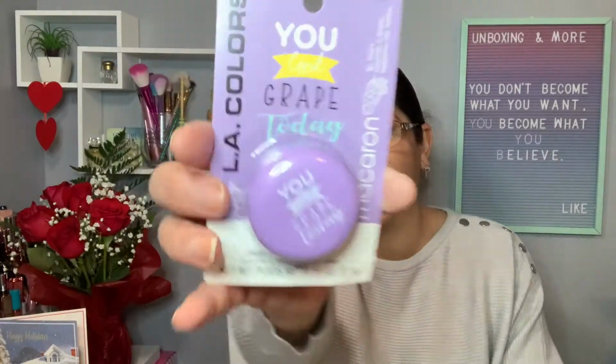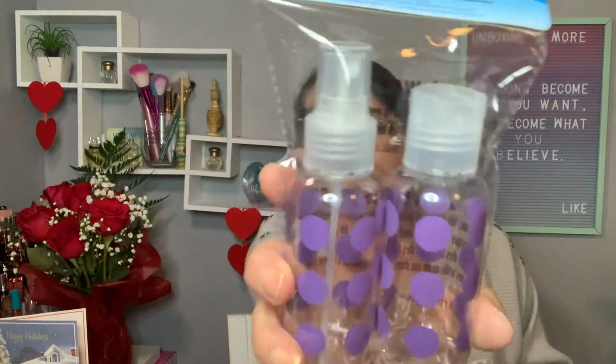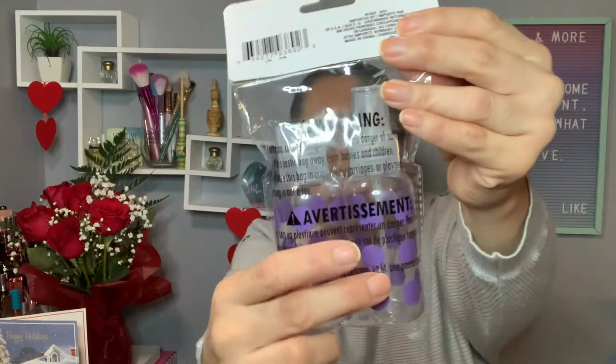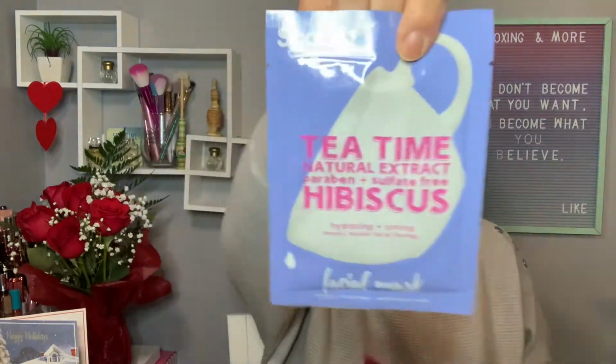Get this from LA Color. It's a macaron lip balm. So cute, these bottles. One is a spray, one for liquid or lotion. This package of sheet masks, a set of six, looks so cute, guys. Let me show you one. You already tried this one, and it's a thick sheet mask.